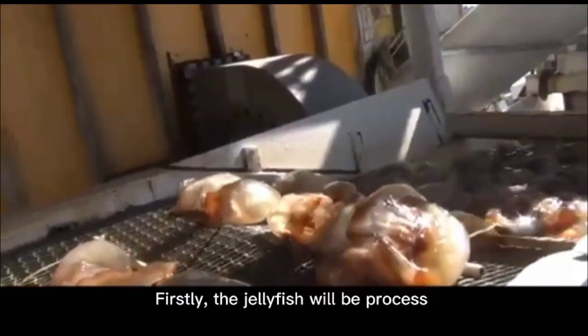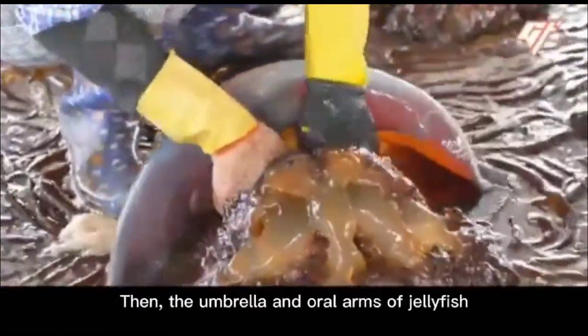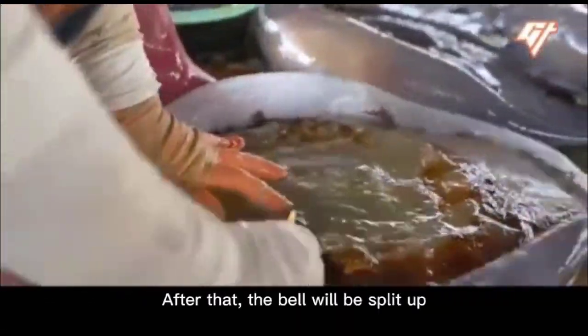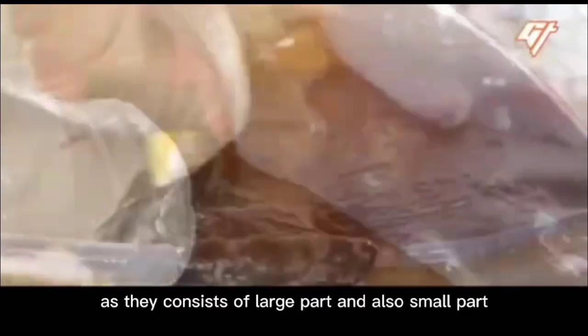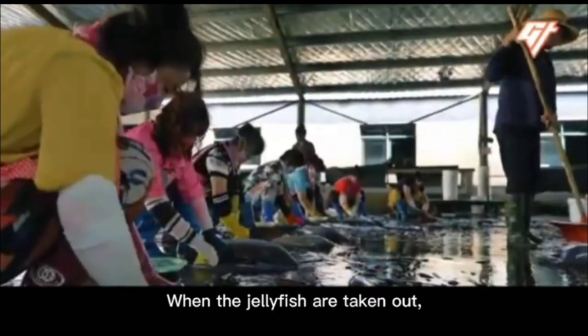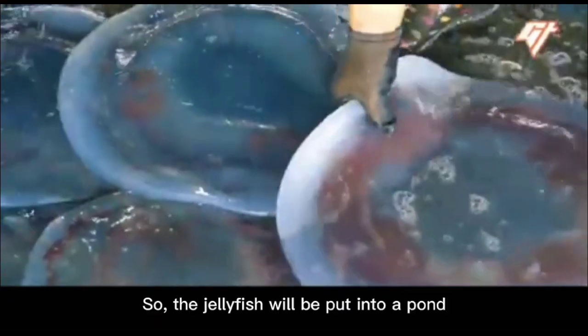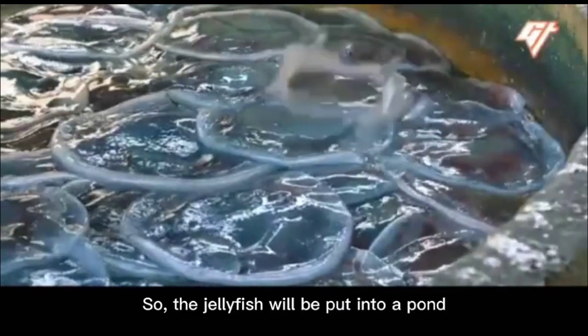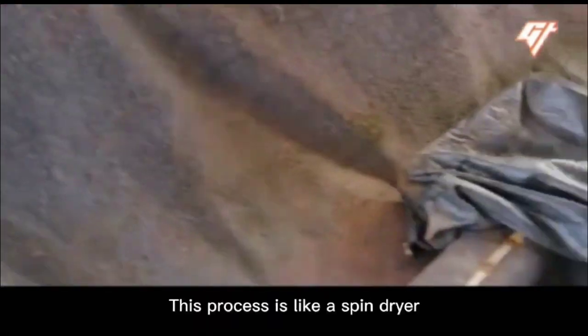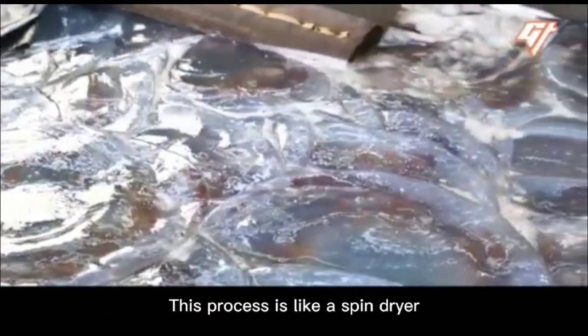Firstly, the jellyfish will be processed within a few hours of capture. Then, the umbrella and oral arms of the jellyfish will be separated immediately after catching. After that, the bell will be split up, as it consists of a large part and also a small part. When the jellyfish are taken out, they have a high water content, so they will be put into a pond to slowly dehydrate for 3 to 4 hours. This process is like a spin dryer.